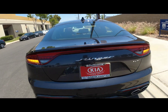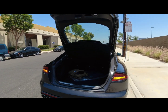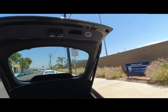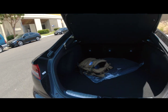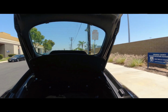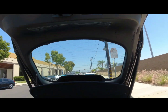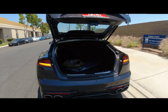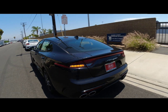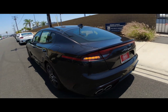Let's check out the trunk or hatch. The hatch is still the same. Mine's manually powered. I think you have to get the GT2 for the automatic one. I like mine being able to open without having an automatic, but the automatic is nice. So let's close that. The hatch is one of the best features, I think, of the Stinger. It gives you plenty of room. I have mine tinted, so I don't need that back cover, so even more room.